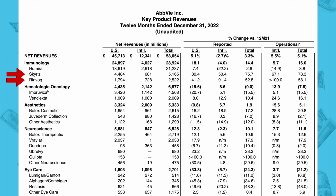Now let's look at Skyrizi and Rinvoq, which are expected to be the growth drivers moving forward. Will they be as successful as Humira? On their own, no, but together, yes, and even better. But AbbVie's strategy is different than it was a few years back. Early on, the company was that one-trick pony, with Humira sales accounting for a good majority of the business, but now the approach is much more diversified, a sum-of-the-parts approach if you must, which adds another level of safety for investors.